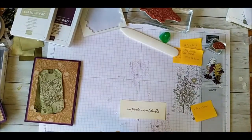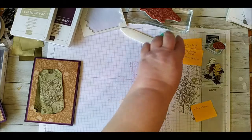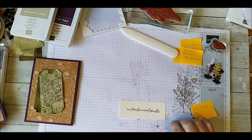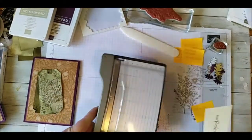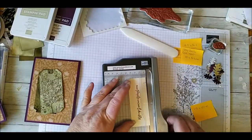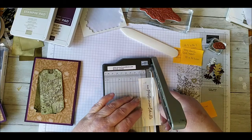So let me just close this up so we've got that out of our road. Close up our glue for the moment so it doesn't dry off. So now we just need to trim that down a bit. Now you can use your paper trimmer. I like to use my little guillotine. Unfortunately, Stampin' Up don't sell this any longer. And I'm just going to pop this in here.